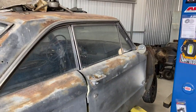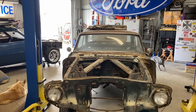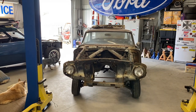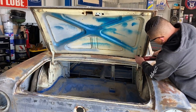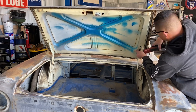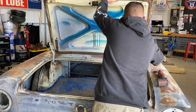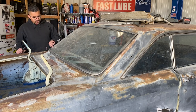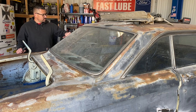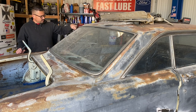So, here we go. Window rubber cut so that I don't mess up this stainless steel piece, because this stuff, although it's not super shiny, it's in really good shape. So I wanted my dad to help me do this, but he's busy, so I guess we just try to cut this and we'll see how it goes.